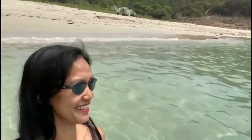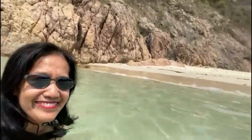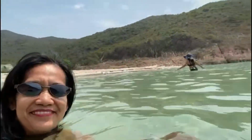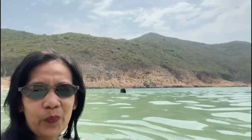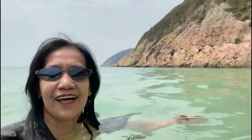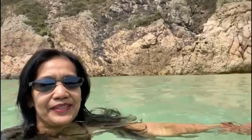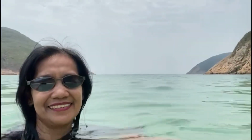So hello guys, we're here now. So swimming time first, before we go coasteering. Go! Here's the view. We're the only ones here right now, so swimming time first for us. Yan. So, it's beautiful.